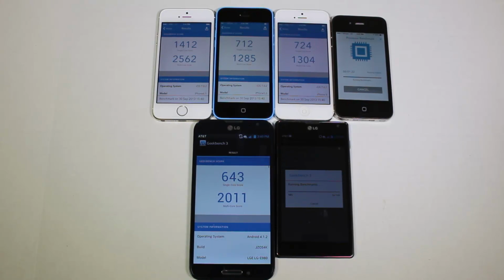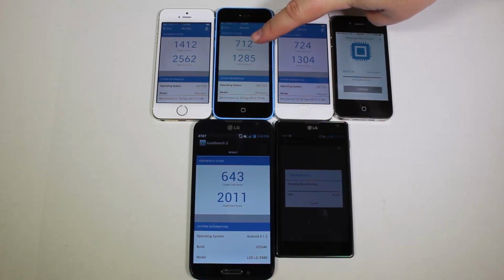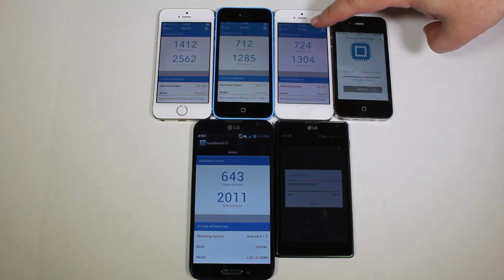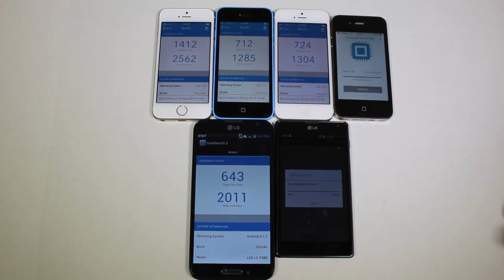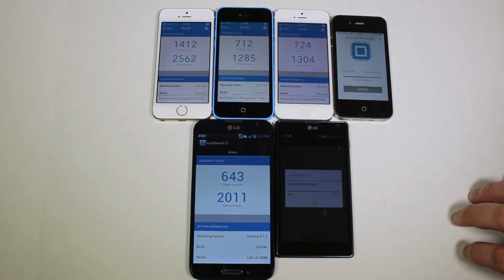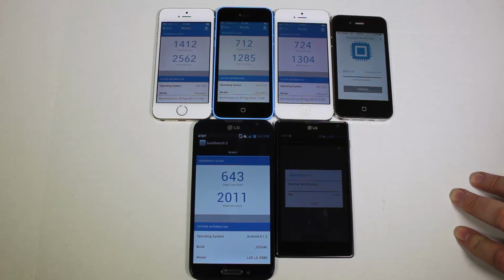So you can see here that the iPhone 5C came in at 712 on a single core score, 1285 on its multi-core score. iPhone 5 is coming at 724 versus 1304. We get 643 on the single core score on the LG Optimus G Pro that we're using here, and we got a multi-core score of 2011 on the Optimus G Pro.